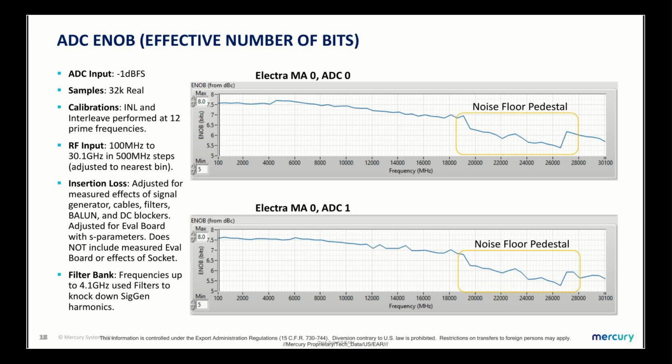Then we've got the ENOB numbers. For a 10-bit converter, starting off in the high 7s and working your way to about 7 in the 16 to say 19 gigahertz zone, and then the pedestal starts altering your numbers after that. So definitely have to go figure that out. But ENOB's looking good out to there.